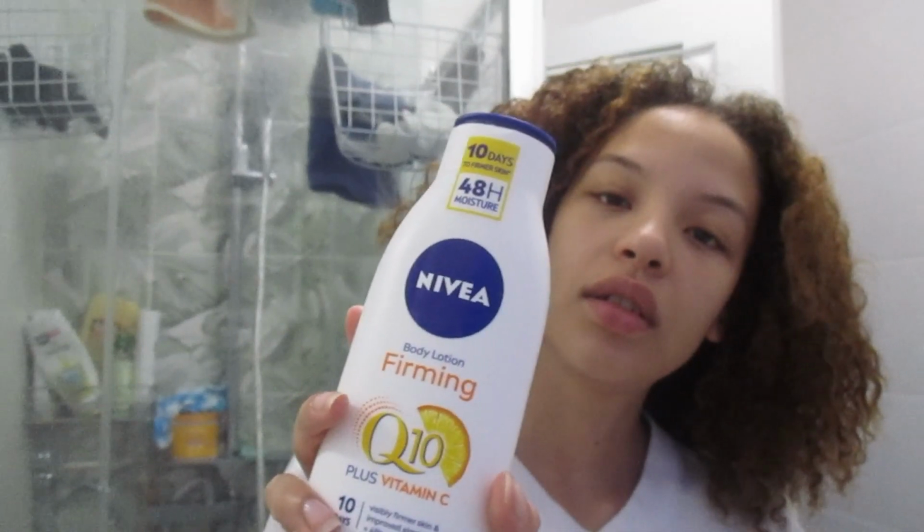Straight after I got out of the shower, I obviously dried myself, pat, and then put on this Nivea Q10 body lotion. It's a firming one, and I've been using it for maybe 5 days or so, and my skin actually feels really nice. Not gonna lie, it also smells nice. Let me just put some on my arms. It's not too thick, but just the right amount. Put some on the neck because I can't reach your neck.